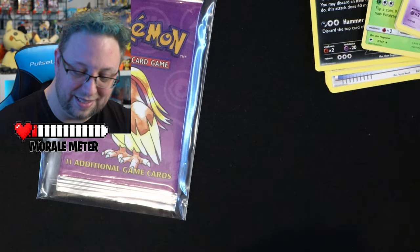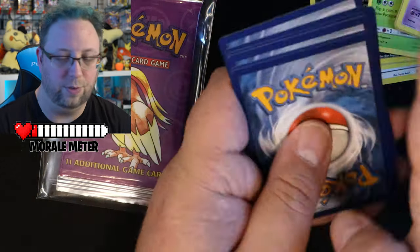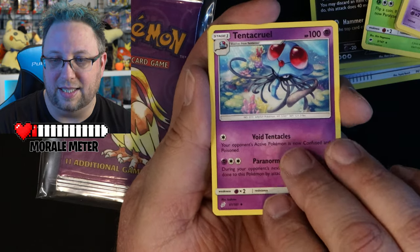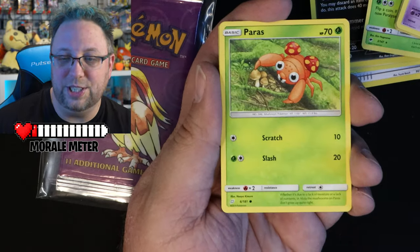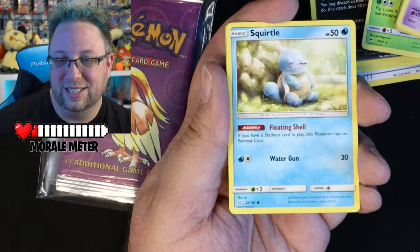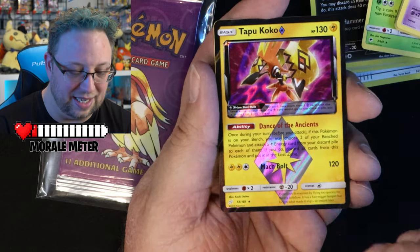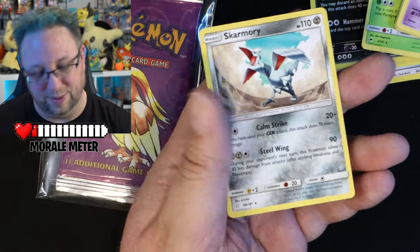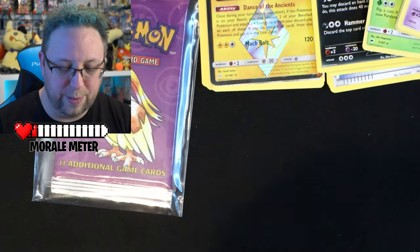All right. Okay. Let's do Sun and Moon Team Up next. Why not? Four to the front. Steel. Tentacruel. Return Label. Nidorina. Geodude, the punchy rock. Paras. Joltik. Blitzle. Squirtle. Ooh, nice. Dhelmise. The Ultra Prism card there. And a Skarmory. So far these packs are doing me pretty dirty.